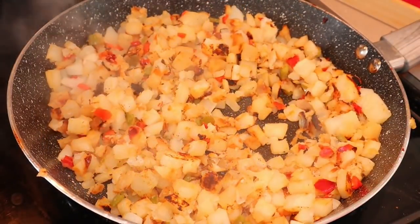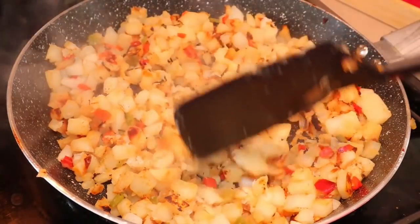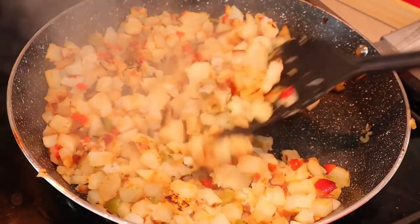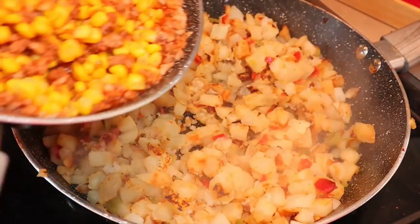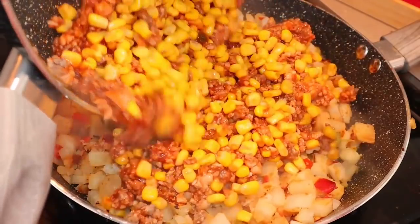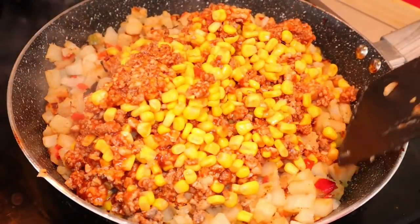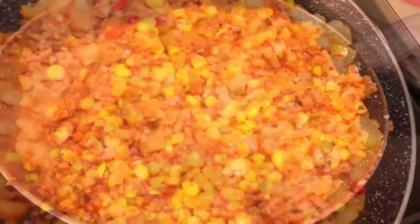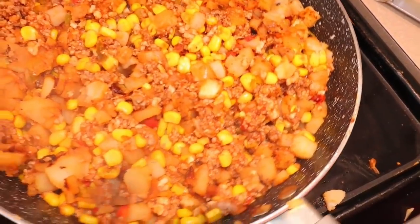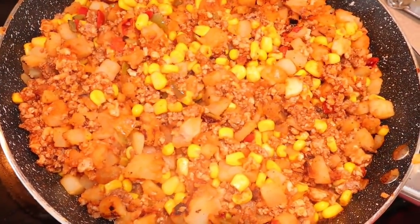Okay, now I'm going to shut the potatoes off. Those are pretty much browned, and keep in mind we're going to be heating these throughout the week, so it's okay if they're not completely browned. Now just add in the meat mixture and the corn, and just stir that all together. Once that is all combined, I'm going to take it off my burner and let it cool for a little bit before I put it into the meal prep containers.